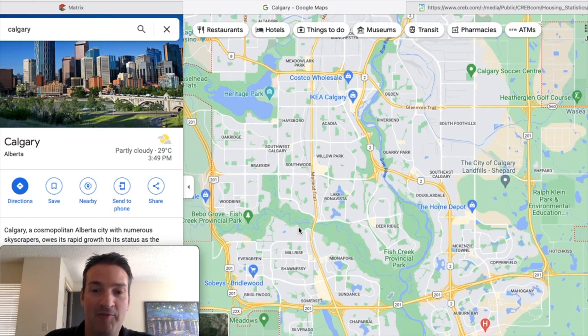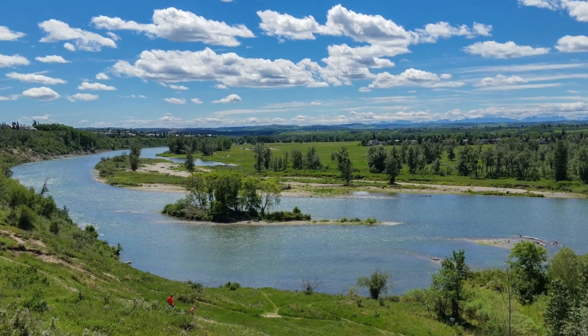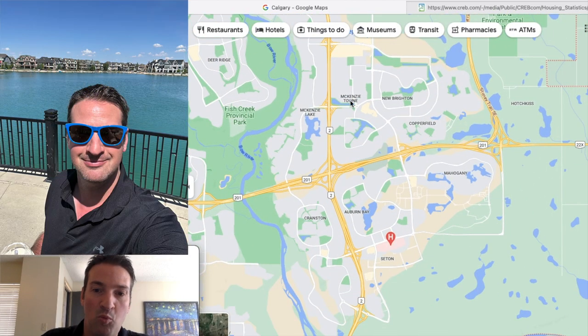And we also have Fish Creek Park, which is this massive green section right here. So the south has easy access to the river and a lot of parks. And some of the other defining features of the south that make it a bit unique is, you can see here, if I zoom in, these are all man-made water features in the south.